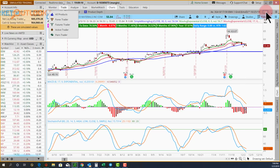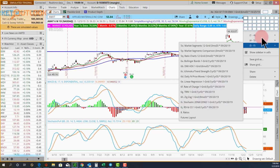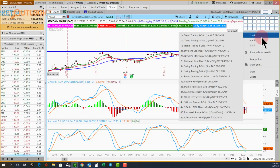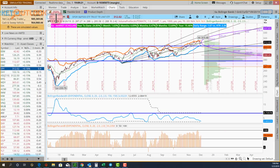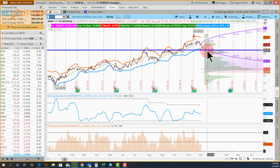So we can look for a long vertical spread to get a good reward-risk ratio on this. But also keep in mind too that on that Bollinger Band there is another layer of support down here right about at that 52.5 level.